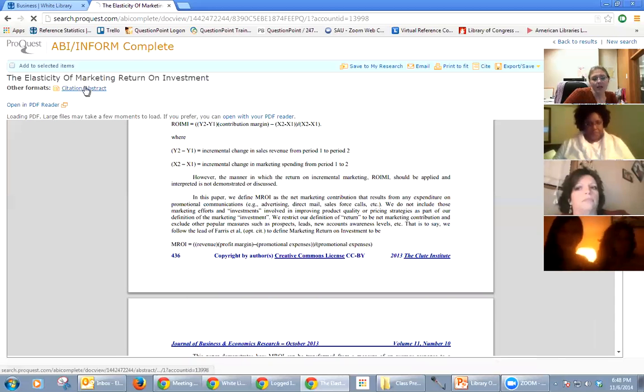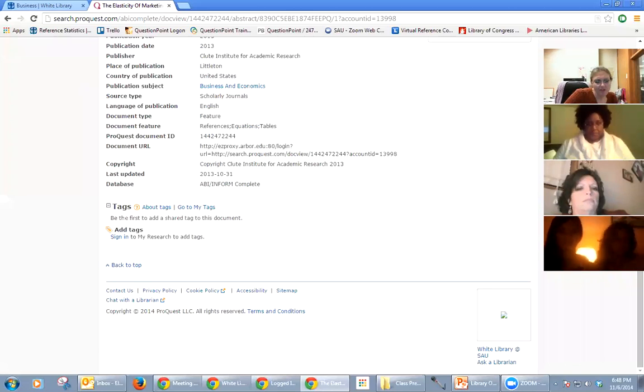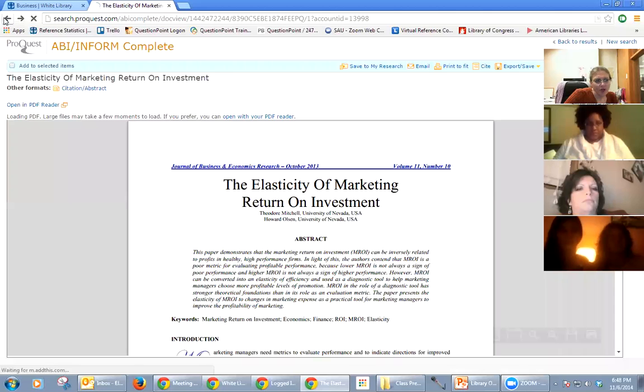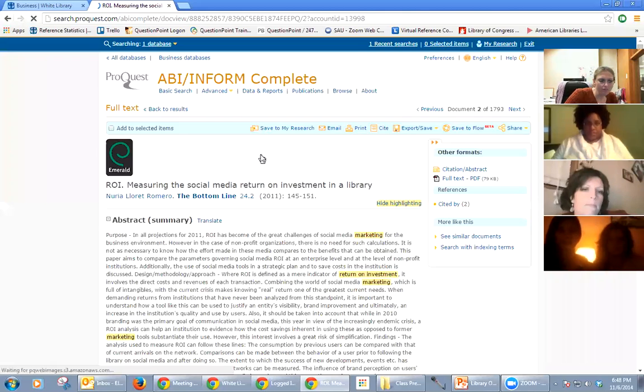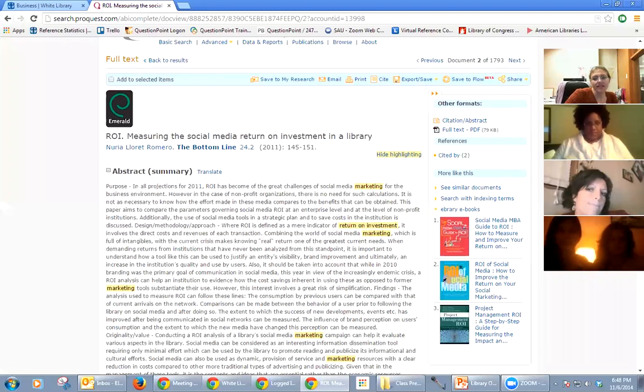If I go back to the abstract here, let's see if this one gave us the option of HTML full text. It did not. I'd like to show you an example where we see both. That way you can see what the difference is. Here we go. This next one, ROI, measuring the social media return on investment in a library. When I click on this one, because it's got the HTML full text option, it doesn't take us automatically into the PDF, but this one does have a PDF option over here.